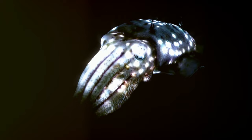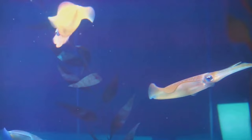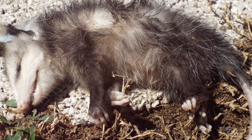Or consider the cuttlefish, a marine animal that can change its skin color and pattern to mimic its surroundings, tricking predators into thinking it's just a part of the ocean floor. And let's not forget insects like the stick bug, which resembles a twig or leaf, effectively fooling potential predators.